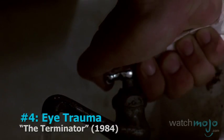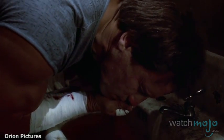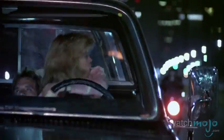Number 4. Eye Trauma, The Terminator. Perhaps the best regarded and most influential film on this list, The Terminator's place in history was earned by its groundbreaking, unique story in spite of its effects.